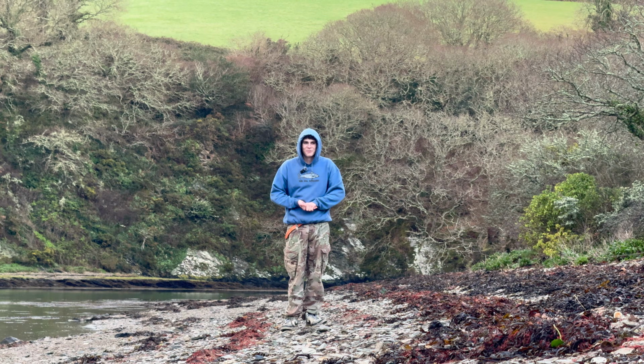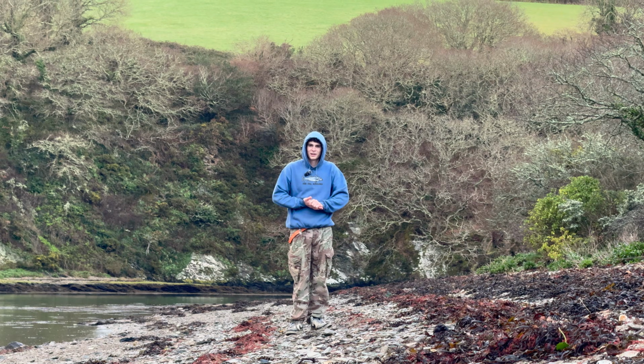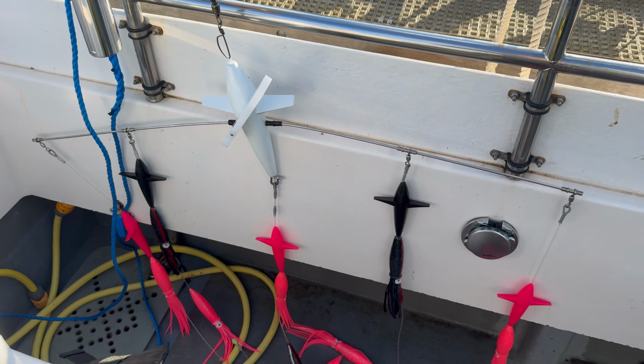Unfortunately, this was a solo mission as Harry was at work and he was absolutely gutted and wouldn't shut up about it for a couple of days afterwards. So all the fish we caught, we were using spreader bars and 300-pound mono, so it was a different game.